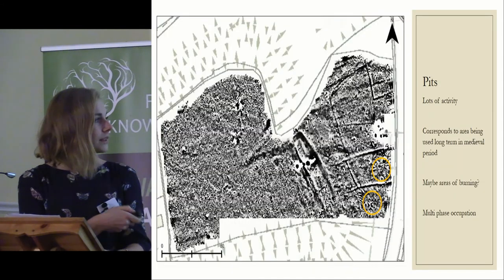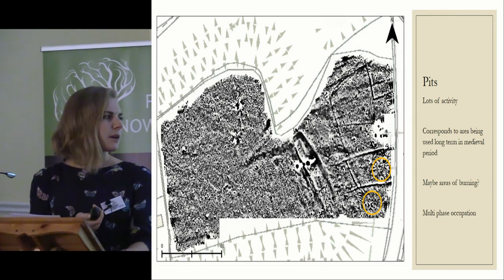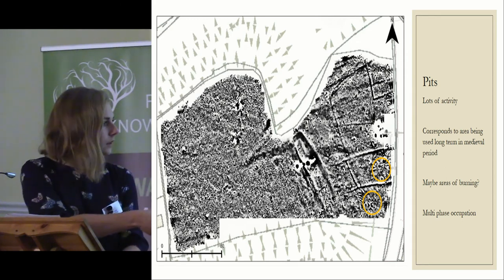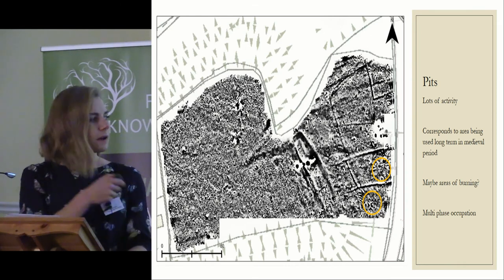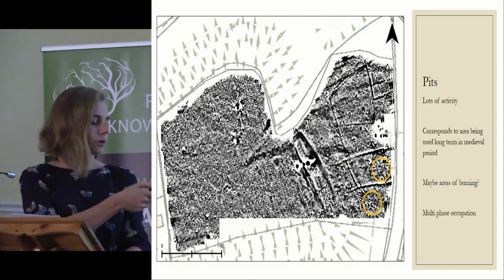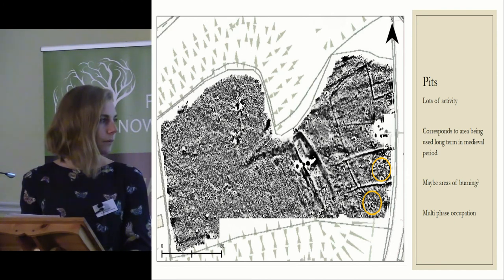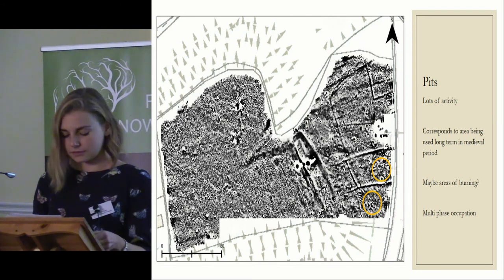Also, within the field systems, there were these pits. I thought maybe they were areas of burning, and I thought this one here maybe was a pyre, but if it was, it would have burning, and it would probably be a big splodge, more like the ones you see like this from the soil. But yeah, it looks like a multi-phase occupation.